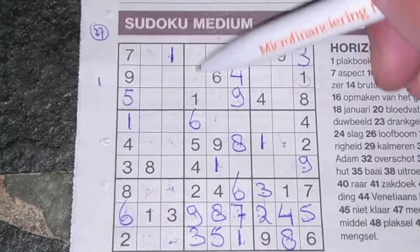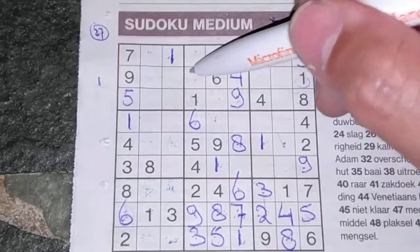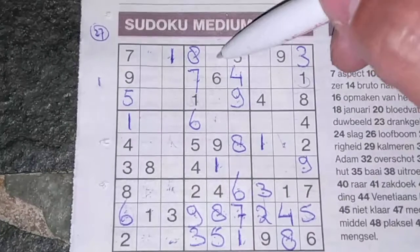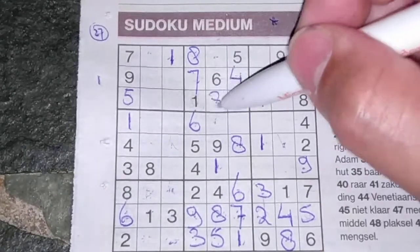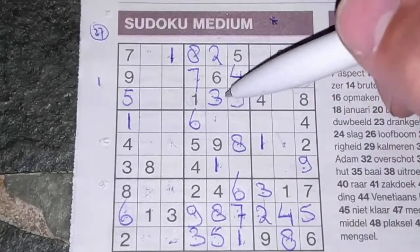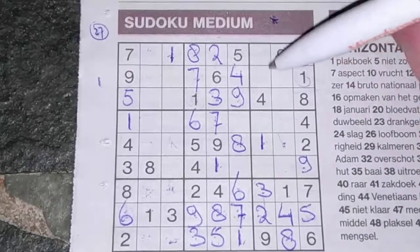Two numbers left in this column for the numbers 8 and 7. We have a 7 here, no 7 there. 7 should be here, and 8 goes there. 2 numbers left in this big square for the numbers 3 and 2. We have a 3 here, no 3 there. 3 should be there, and a 2 goes there. 1 number left in this middle column for the number 7.